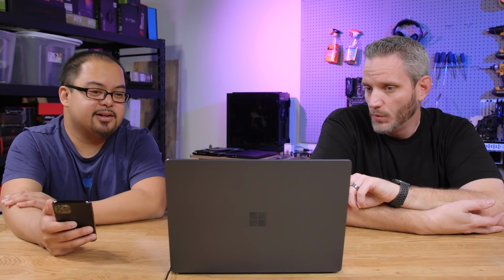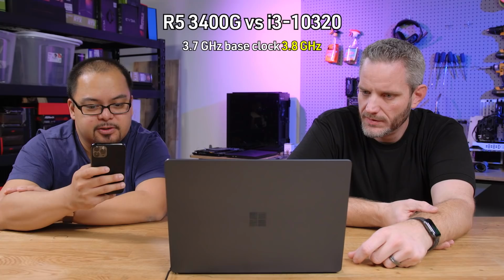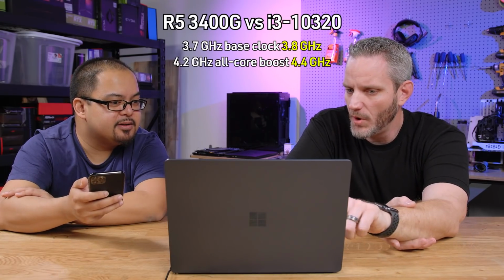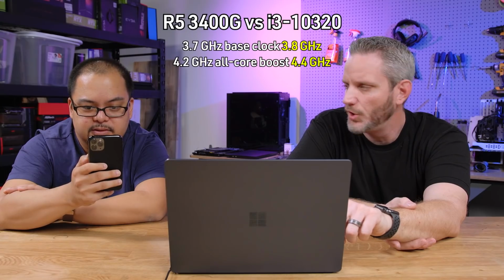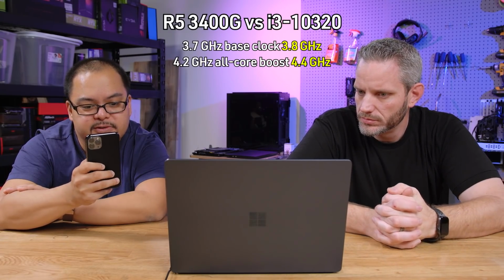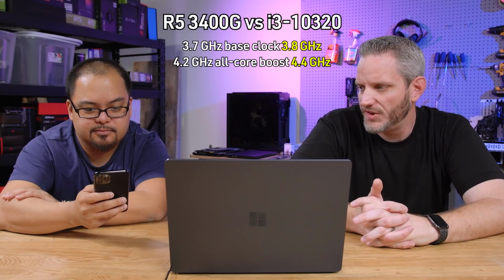Which has Vega graphics in it. Which you would never be able to really game with on the UHD Graphics 630. With Vega, at least you have a chance. So the 3400G, its base clock is 3.7 gigahertz, 3.8 on the Intel. Max boost clock up to 4.2. On the Intel, 4.6 on the turbo boost for 2 cores, and then 4.4 all core. And their max boost is single core, so single core 4.2. We know that none of those CPUs really go past 4.2 without a lot of work.